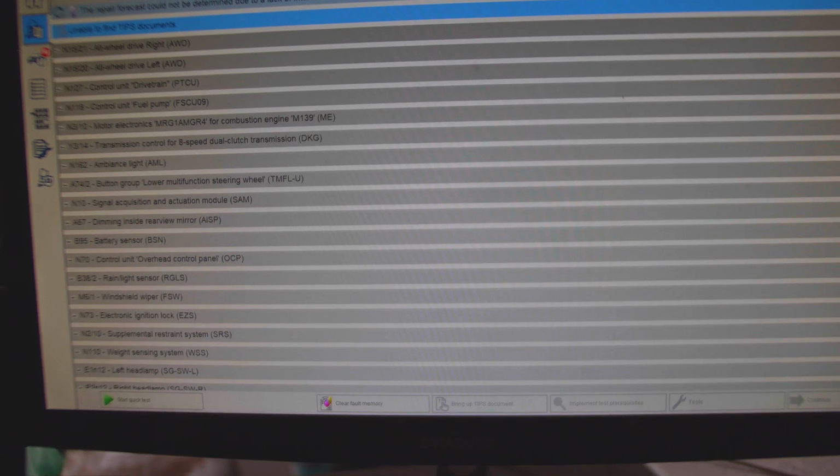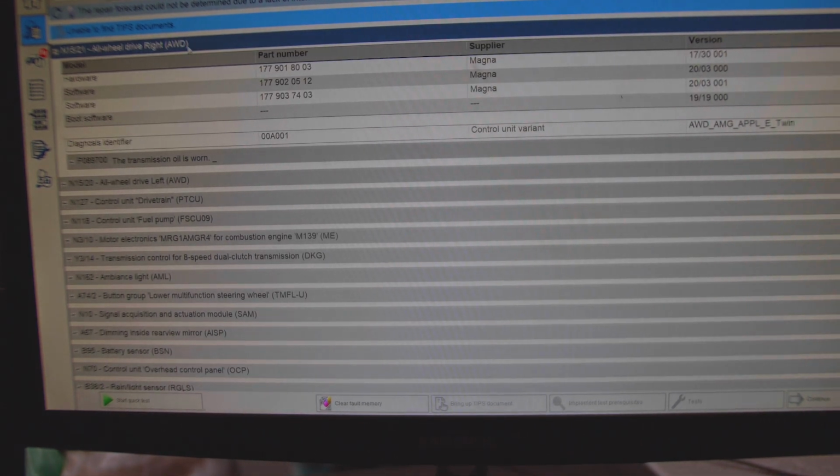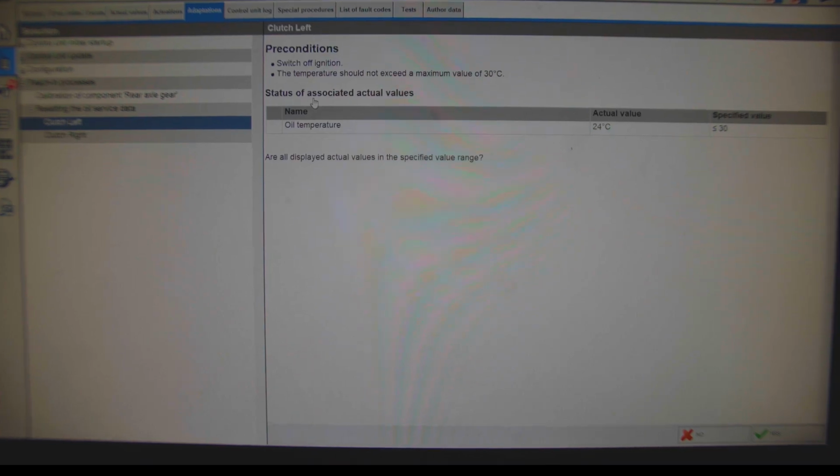Right, so after you have connected to the car, there are two things we need to perform. First we'll go to all-wheel drive right, which is N15/21, and then the left one is N15/20 ECU. You can see the fault code there, which is the transmission oil is worn. So first things first, you need to get into that one. Once this loads up, you need to click on adaptations. First, let's check the error, so we can still see the error there, transmission oil is worn. And then we'll go to adaptations, teach-in process, reset oil service data. Click on that. So this procedure is rather straightforward.